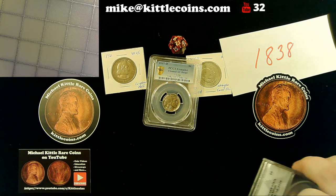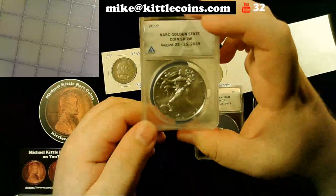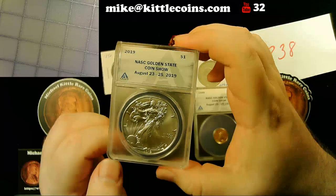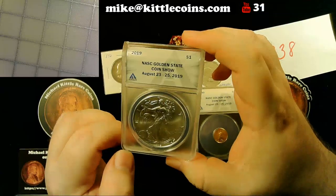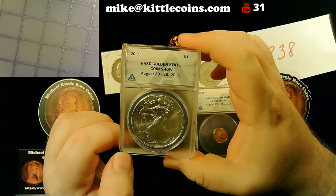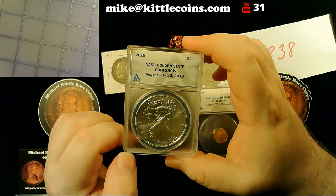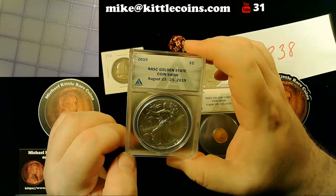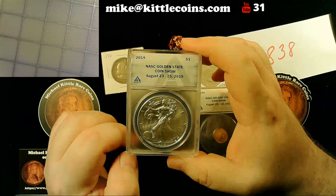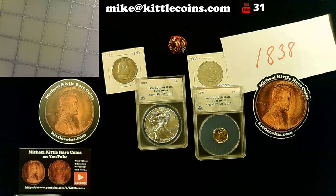I'll show these because these are kind of fun, too, while you guys are here. This here, it's just a silver eagle, but it's in a special ANAX holder. It says NASC Golden State Coin Show, August 23rd through the 25th. It's a coin show that I'm part of and I've helped run, for the Numismatic Association of Southern California, a nonprofit coin club. Our show is in Arcadia, California, right by Santa Anita Racetrack, next weekend.